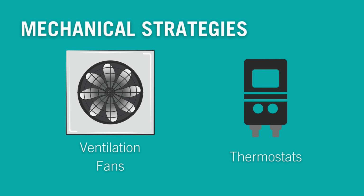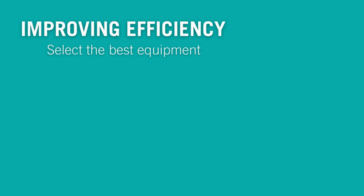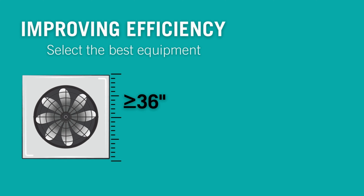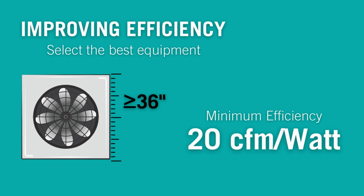Thermostats provide information to the livestock farmer or to the fan's control system, allowing for adjustment when needed. The best way to reduce power draw is to appropriately size and install the most efficient fans for your space. The recommended minimum efficiency for a ventilation fan greater than 36 inches is 20 CFM per watt. Reference your fan's manufacturer specification sheet to ensure they meet or exceed this recommendation.